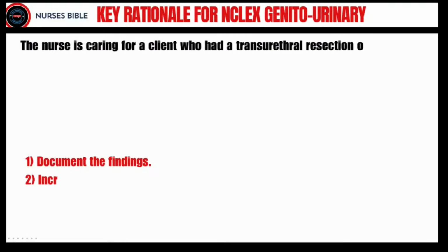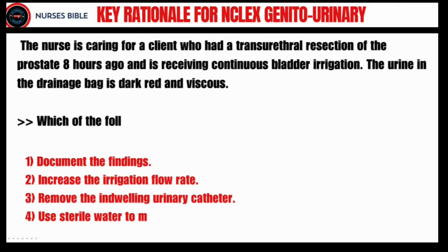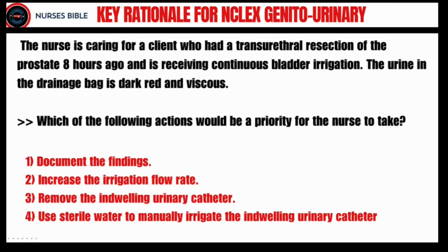The nurse is caring for a client who had a transurethral resection of the prostate, or a TURP, 8 hours ago and is receiving continuous bladder irrigation. The urine in the drainage bag is dark red and viscous. Which of the following actions would be a priority for the nurse to take? So we are looking for an action that the nurse should do first, something that is highest priority, right? So option 1 says to document the findings.